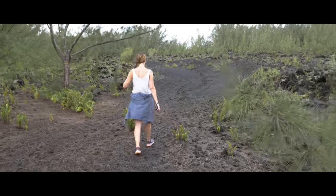So you can see the direction the lava flowed. Okay, so this was pretty much the last section before it hit the ocean.